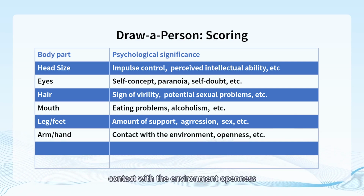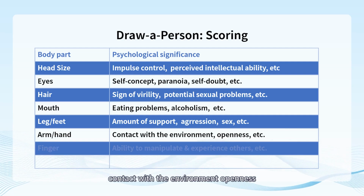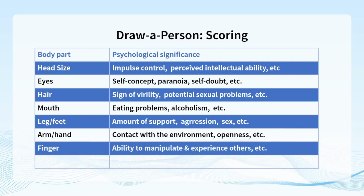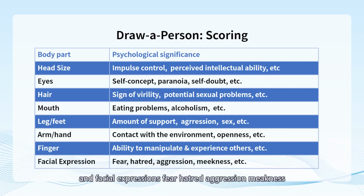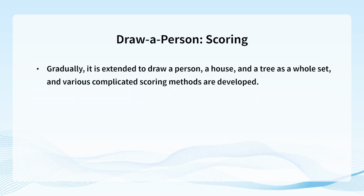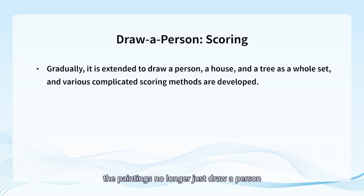Human arm and hand: contact with the environment, openness. The finger could reflect ability to manipulate, experience with others. And facial expressions: fear, hatred, aggression, weakness. Okay. Now, gradually, the paintings no longer just draw a person.